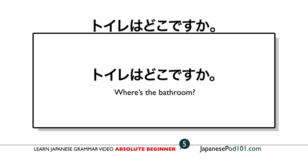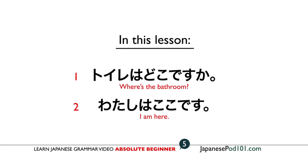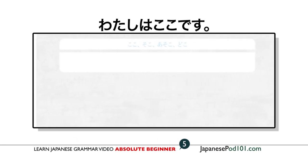In this lesson, we'll be looking at kosoado words. Kosoado words are words that indicate what you are talking about. Words like this and that are some examples. Now, the reason we call them kosoado words is because they all start with either ko, so, a, or do. This prefix tells us the location or the object's distance relative to the speaker. The first one is ko, the prefix ko means near the speaker.